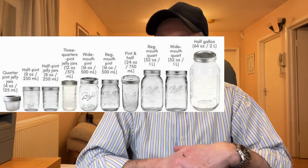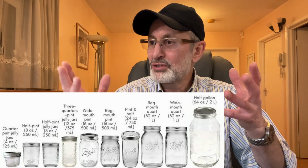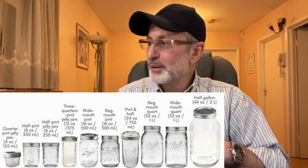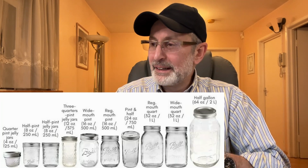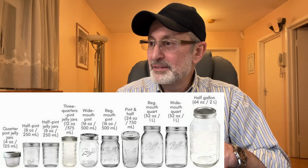So now we come to the jar section. So what do you do to store your tobacco long term? Well, it's the easiest, cheapest way to do it. Mason jars. I will show you now on the screen a photo of all the mason jars. Not quite all, but the majority, the most commonly used, from 4 ounce all the way up to 64 ounce, and in various shapes, open, wide mouth and regular mouth.